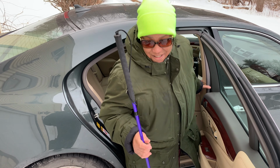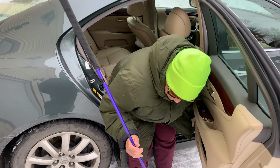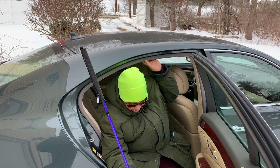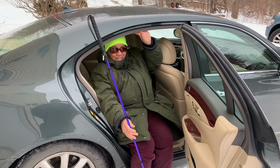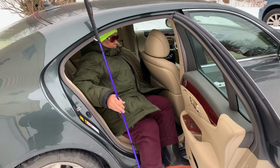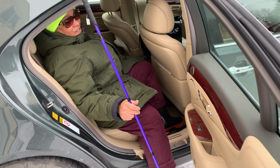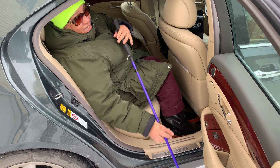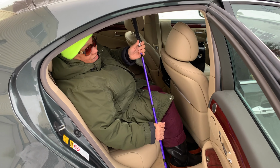But what I do is I bend forward, I sit down in the seat, and I put my hand back up there. I'm still bending, and I put my head in there. Then I sit in more, and I bring one leg in, and then the other leg in. You can swing both feet in if you want. I like to do one leg at a time.